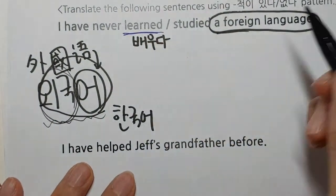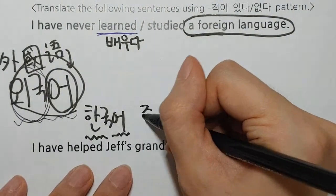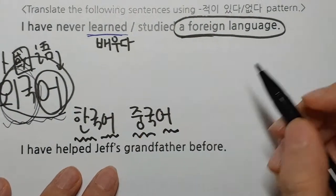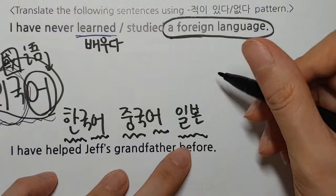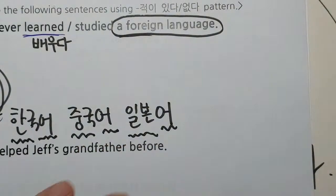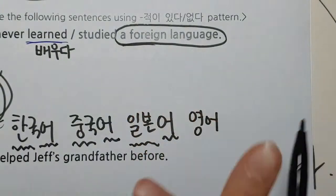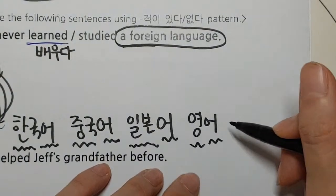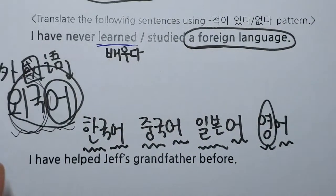That's why 한국어 means Korean. It's that country's language. And also 중국어 is China language, so it's Chinese. And for Japanese, it's easy as well because you can just write the country name and then put 어, so 일본어 means Japanese. But for English, it's 영어. It's not 미국어, it's not 영국어, it's not American language, it's not British language, it's called 영어. Actually, 영 comes from 영국, but yes, we say 영어 to mean English.